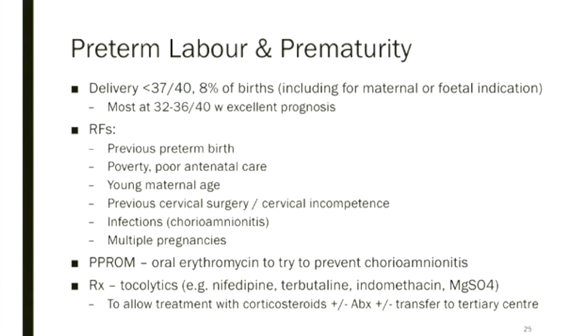And you can also give what are called tocolytics, although the evidence for them is not very good. That is, if someone who's 32 or 34 weeks or whatever starts labouring, you want to try and slow them down enough to do 3 things. The first is to be able to give corticosteroids, and that is to help mature the lungs. That has quite a good effect at maturing the lungs, and that's to prevent respiratory distress syndrome.